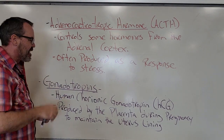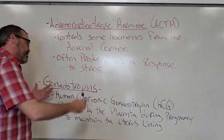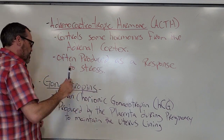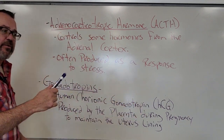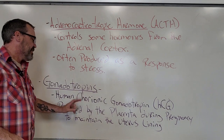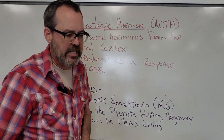Gonadotropins. So gonadotropins, there are three that act on the gonads. So your gonads are your reproductive organs. That's your gonads. So gonadotropins are the hormones that act on that. So we have three. Our first one, human chorionic gonadotropin, you may see it as hCG, with a lowercase h and a capital C and G. These guys are produced by the placenta during pregnancy to help maintain the uterine lining.